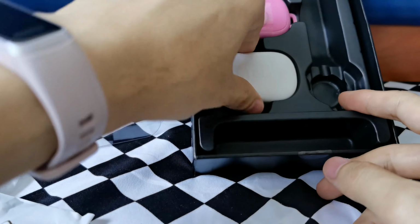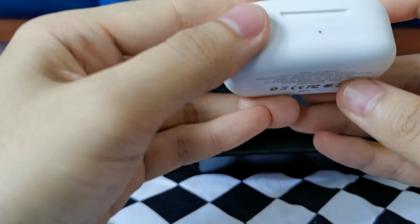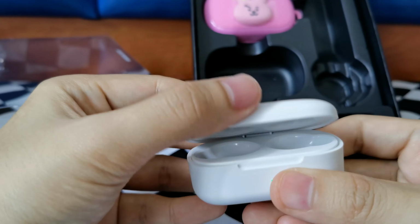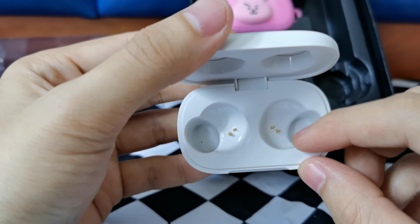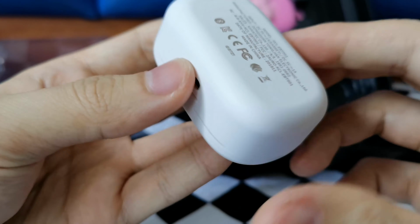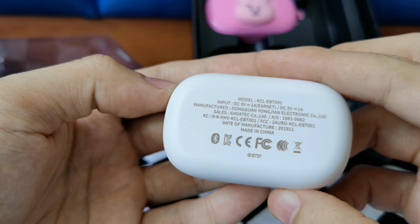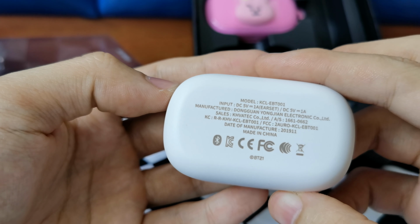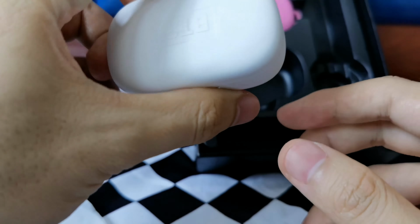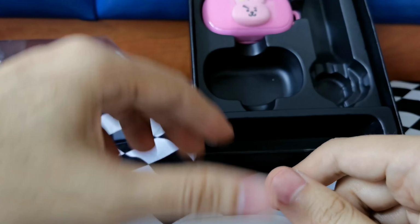This is the ear tips. There's a small size and a big size. Oh, this is a small little cute charging case. So open it up. There's a little bit of magnet there. Yeah, you can hear it. And it's actually a two pin on top. Nothing more. And bottom, what we can see here, oh, it's like this. Model KCL EBT001. Input power 5 watts. Okay, nothing more. And made in China. Yeah, go China. And on top is the BT21. Open it up. Nothing more.